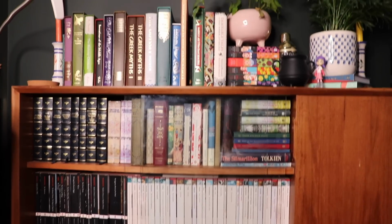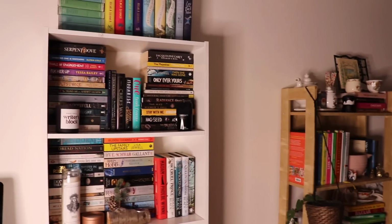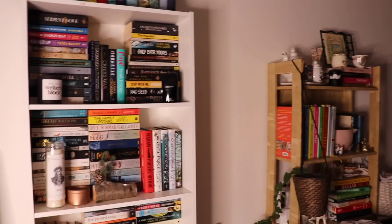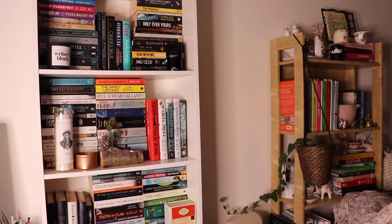Sorry about the light reflection, there is no natural light in this flat right now. We do have some more books in the living room kitchen area. Over there are cookbooks along with cooking stuff, which I'll do a brief overview of, and then we have this larger IKEA white bookcase which hosts a ton of my books, and I think you can see some of my laundry there in the corner.